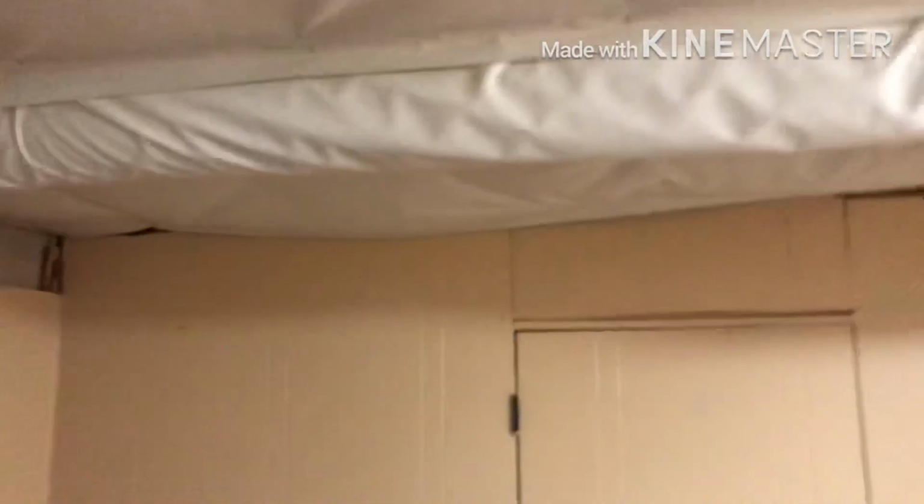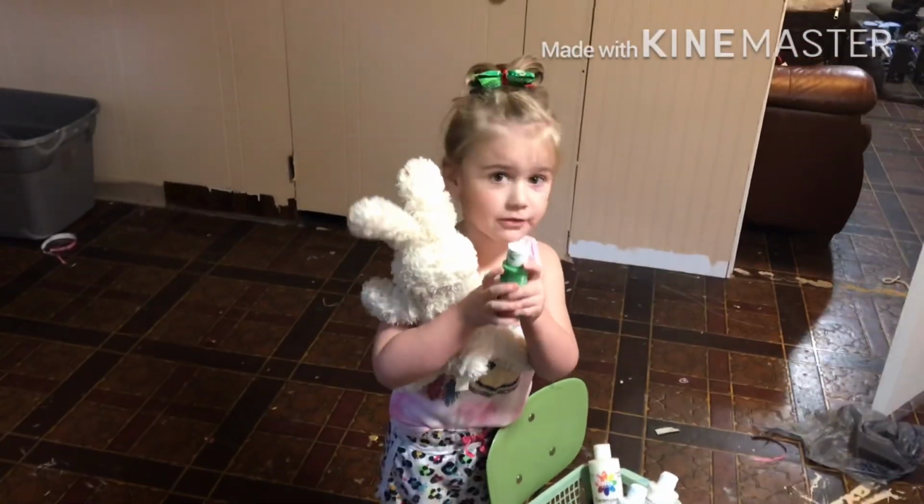Thinking of something new for the ceiling. We did have this plastic-like tarp covering, but I'm going to do something different. Something along the lines of pallet wood planks. I'm going to do a rainbow for Wes.